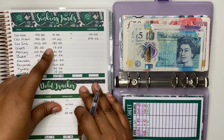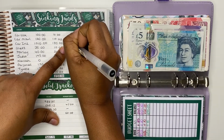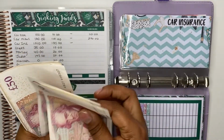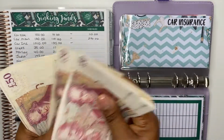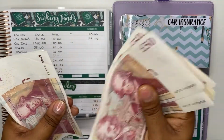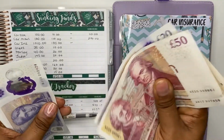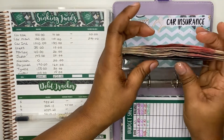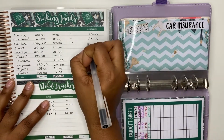So we had £1,010 at the beginning of the month. I added in £185 to this envelope this month. We haven't spent any money from it as yet. So let's see what we have now. We've got £1,195 in this envelope.